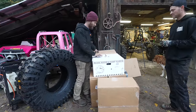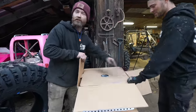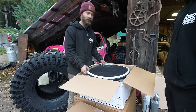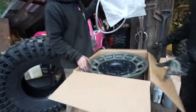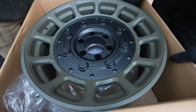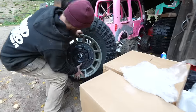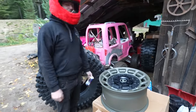Just got another very exciting pile of boxes. The Black Rhino wheels. Actually, these showed up while I was gone picking up metal, so I just came home to a Christmas. I love 20s. They're a big enough wheel to, oh, look at that. That looks so industrial. Army. Now I really need to finish the wheel spacer that I'm making. What do you think? Elmo approves.